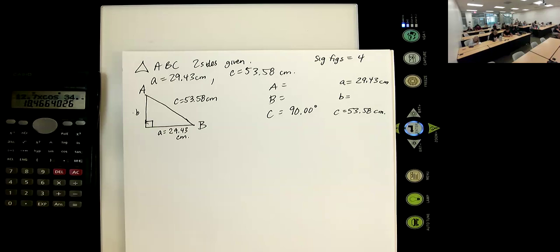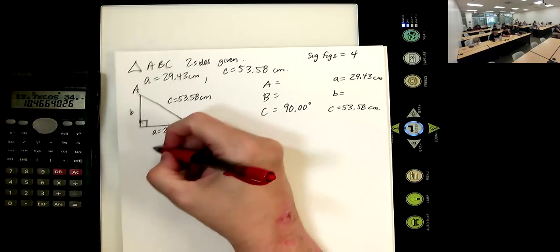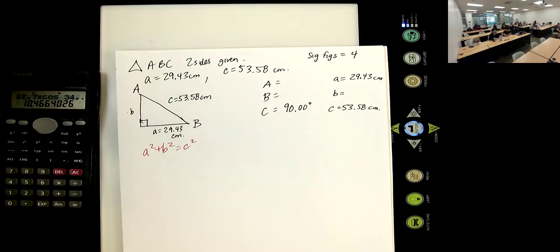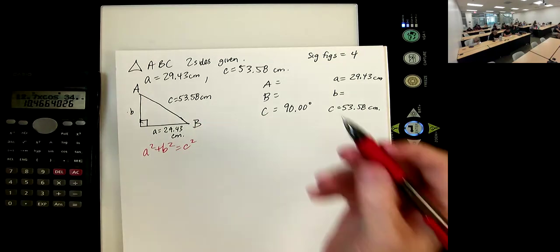So we have some options. Where do you guys want to start? Find B, A squared plus B squared equals C squared. You find a little B? Okay. So I heard A squared plus B squared. That sounds like we're using Pythagorean's formula, and we have 2 of those pieces of information.